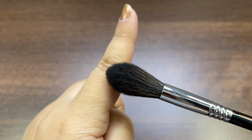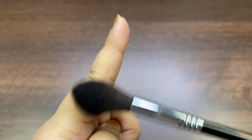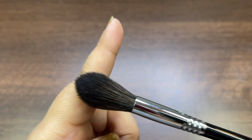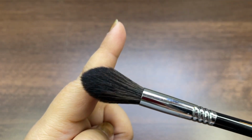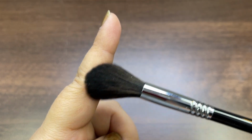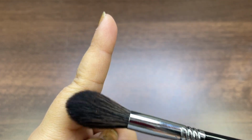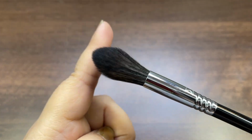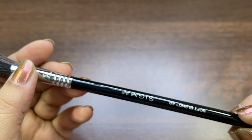When you want to highlight, you can easily do this on your cheekbones for a shimmery highlight, or if you want to highlight down your nose with a plain powder, or sometimes you use highlighting powders or powders that are slightly pink or slightly yellow in color. So it does the job really, really well. I also like it for setting powder around my nose and my upper lip, and on my chin. I really like this brush for that. So this is the Sigma Soft Blend 040.